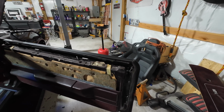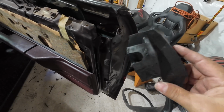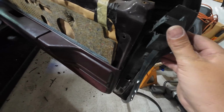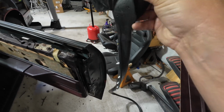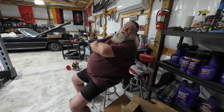All right, let's see what happens over here. Now, these were screws or push pins on this side, too? Screws on this side. All right, so this will go on. Hold on, guys. All right. How'd that go?